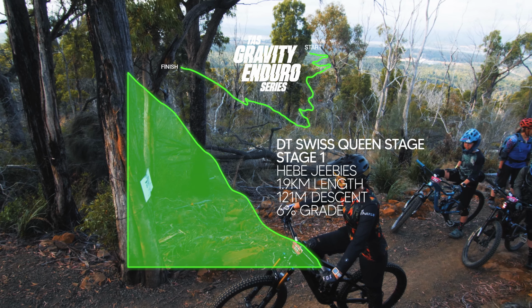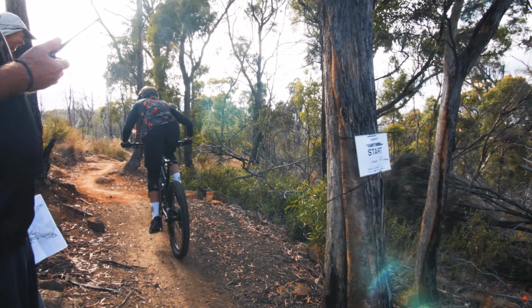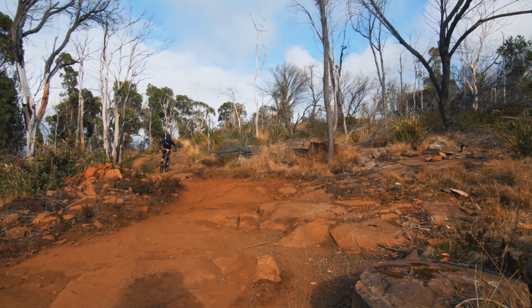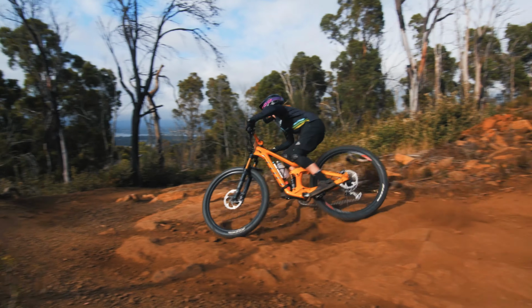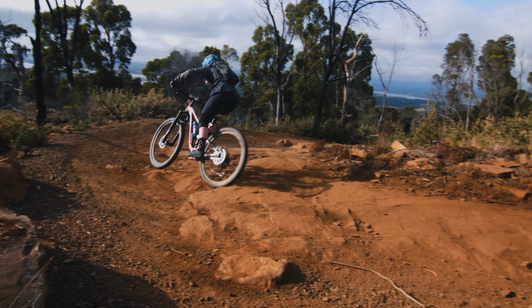Riders are going straight up the hill for a shorter steep climb from the trailhead. Stage one starts with the DT Swiss Clean Stage. At 1.8 kilometres, this is one of the longer stages, full of rocky lines, rhythm, and a flat push that's going to be hard work back to the trailhead.